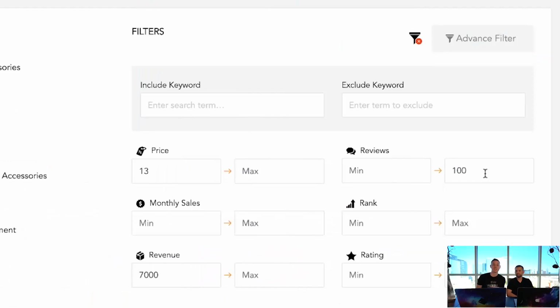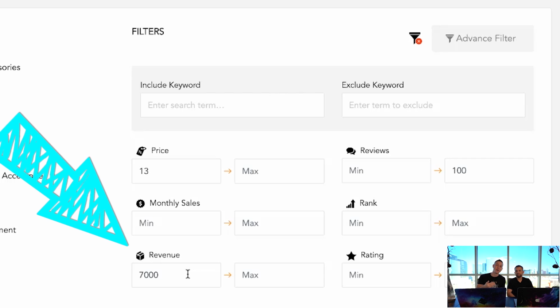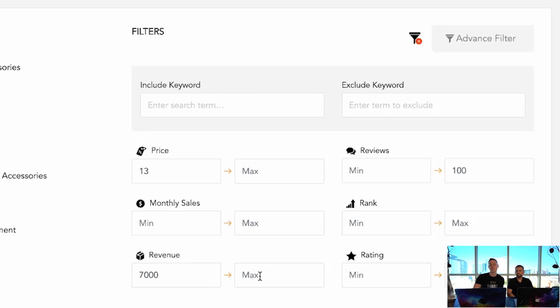We don't like to see products that have more than 100 reviews, right? Because reviews are one of the toughest things to actually compete with inside of private labeling. And then we don't wanna see any products that have less than $7,000 per month in actual revenue, but we actually also like to set a cap, right? And why do you like to actually set a cap for revenue so we don't see all the $1 million products? Well, really, because they just get too competitive.